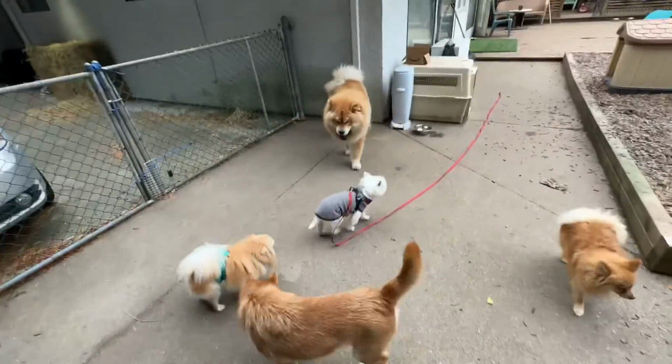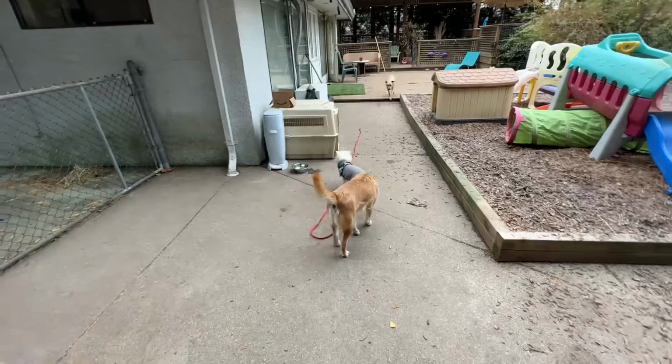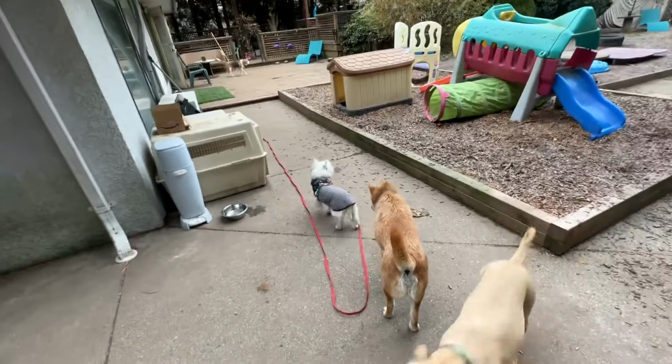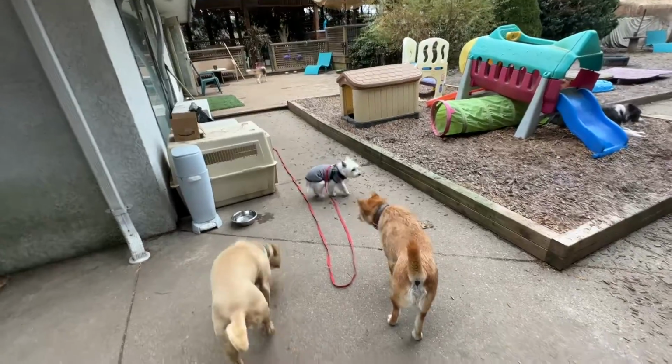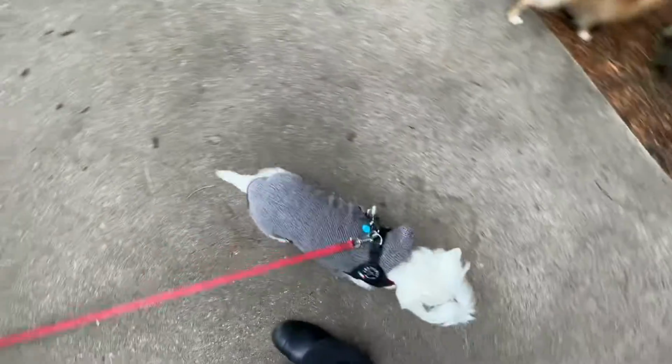Okay, so we've got a new kid here today. This cute little West Highland White Terrier. Her name is Mika. Hi, Mika. This is Mika.